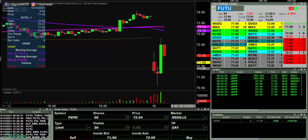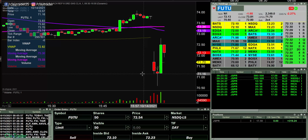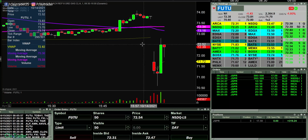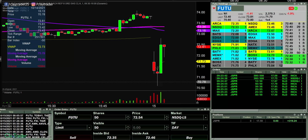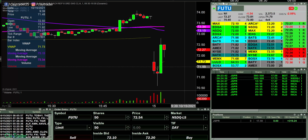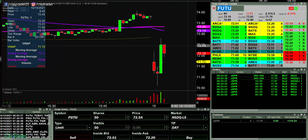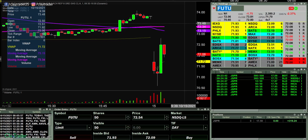Still interested in 71.20. Not sure if this is actually a legitimate move upwards or not. But as of now, it's a good little real life example of why you don't want to chase prices, because right now people that chased to the short side are either stopped out or they're holding and hoping. But all right, I will go ahead and pause.